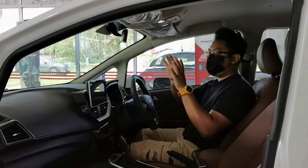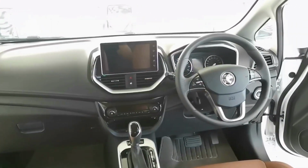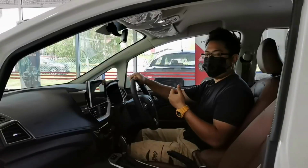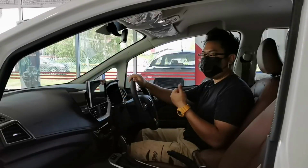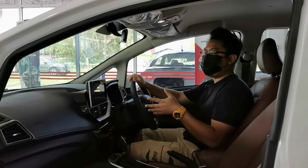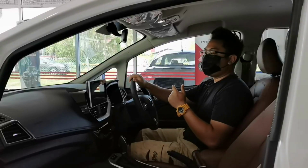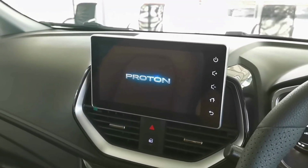Okay, so the dashboard area over here, as you can see, is actually the older design. It's just that they changed the location of the touchscreen as well as the aircon. On the previous car, you had the two aircon vents on the side and then the screen in the middle. For the new one, they've pushed the screen up a bit, creating that sort of floating tablet style touchscreen. The touchscreen infotainment system also doubles as the reverse camera.